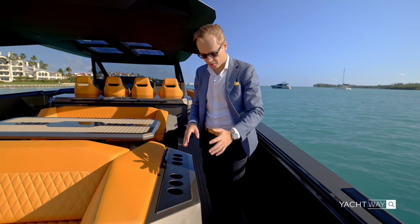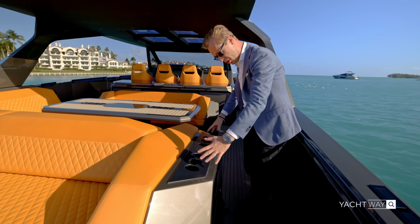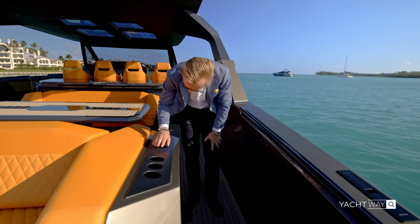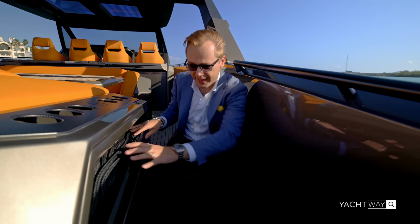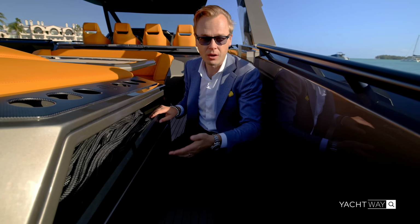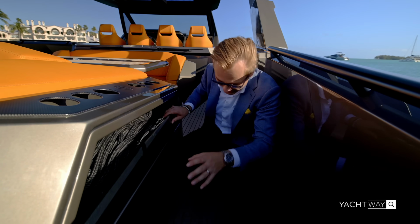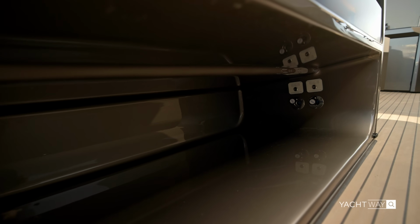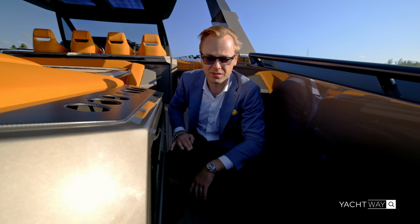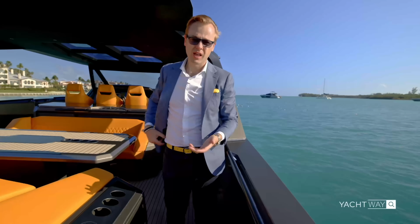So right above the control units for your platform and for your tender garage or toy storage, you have this huge piece of carbon fiber with 6 cup holders inside and the Vanquish logo impressed in as well. Right underneath, you have a nice storage for your lines, which this is used for right now. So whenever you're getting close to the dock, you can just come here, grab a line, easy to put them out, and you don't have to lift up your toy storage. And of course, as you can see, you also have storage for your fenders. So 5 fenders fit right underneath the lines as well, making docking so much easier. Again, showing you that this is truly an owner-operator boat, super easy to use and super easy to dock.